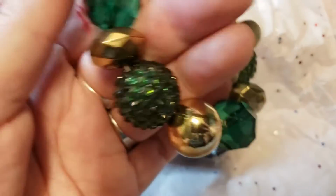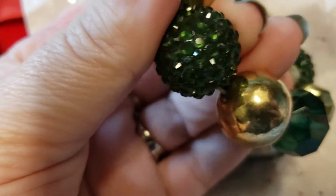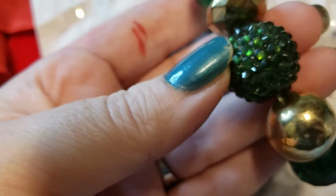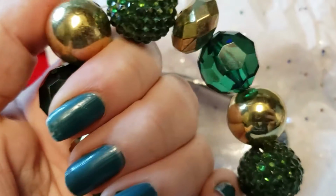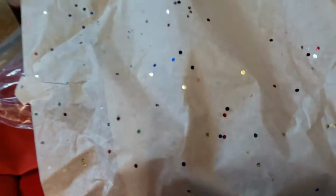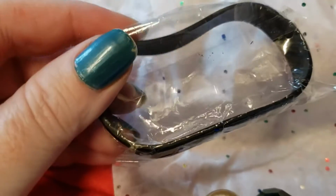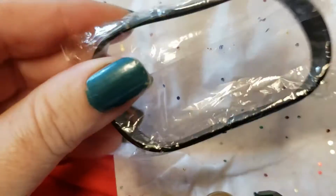Oh, nice. Let's see what's in the other pack. Look at the bracelet. Oh, I'm going to have fun. That is a fairy leprechaun disco ball if I ever saw one right there. Oh, my Lord. I'm going to be lucky if I don't wear this, though, right? And a little skull, rubber bands. I love it. I'm definitely wearing that.